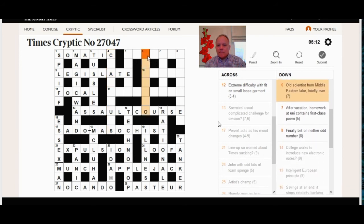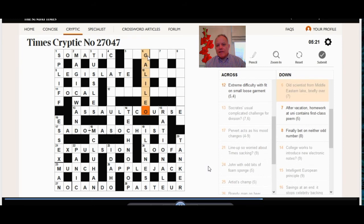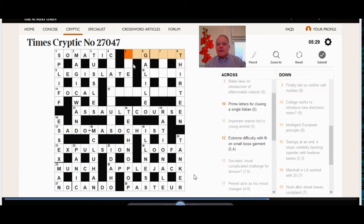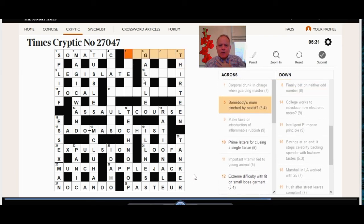Still can't do 4 and 5 down. 6 down, just an O in it at the end. Old scientist, that looks like the definition, but would an old scientist end in O? Well, luckily, I eventually realized that there was one famous Galileo, and that involves Galilee, briefly, i.e. not quite completed, and then over is O from the cricket abbreviation. 8 down at last, straightforward, a T, and then an anagram.